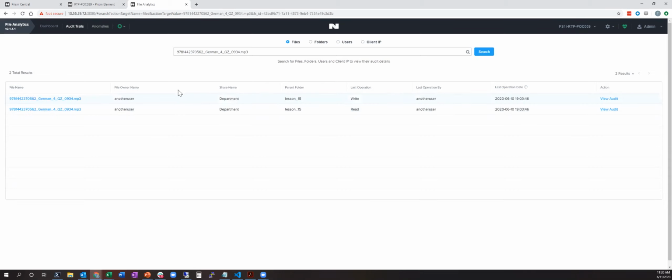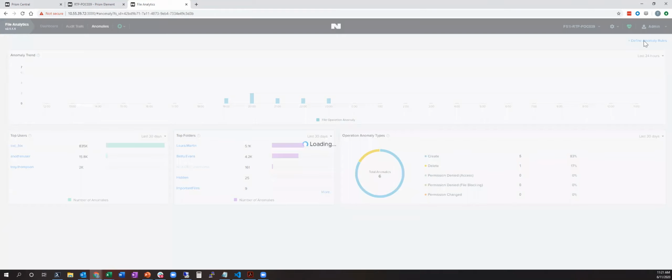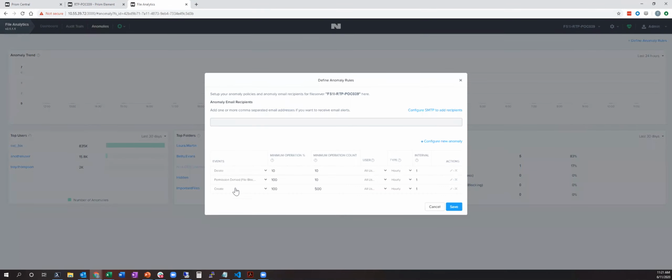And one final thing that we want to talk about is anomaly reporting. All right, so we can see that over the last 24 hours, we had some anomalies. And these anomalies are really customizable. So they're things that have been set up. So right now, I saw that my create rule has been an anomaly 5 times, and my delete once. So we can define all of these rules very quickly and simply. And I set these up for the demo.